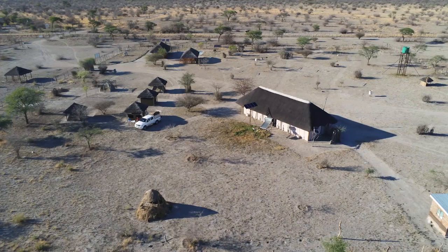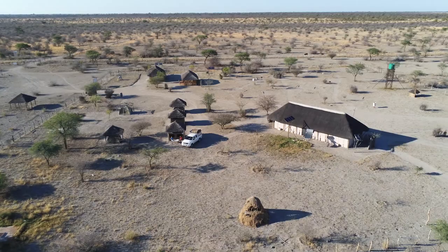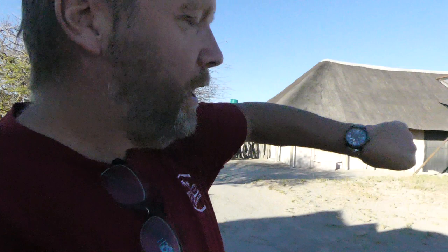Dead quiet, can't hear anything except the birds, and there's a couple of wild animals out there, some cattle, a couple of donkeys, which started at 4:30 a.m., even though now it's still quite early in the morning, and it's quite nice to be here. Just complete calm, there's just nothing going on. That's why you come here. It's primitive, it's not much here, but that's the reason you're here, right?